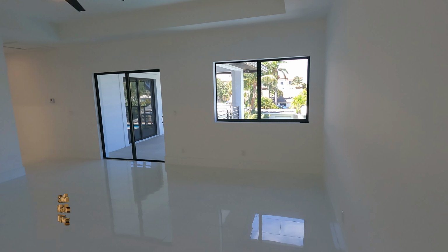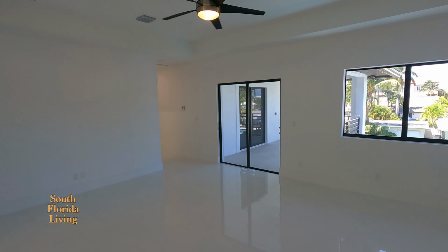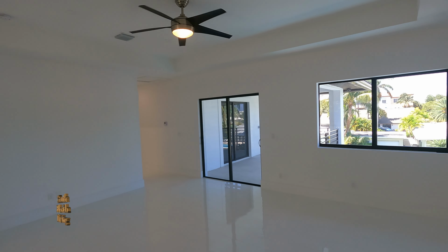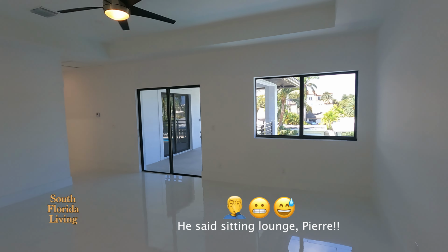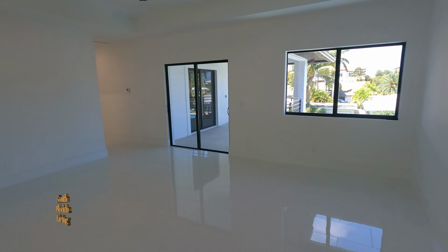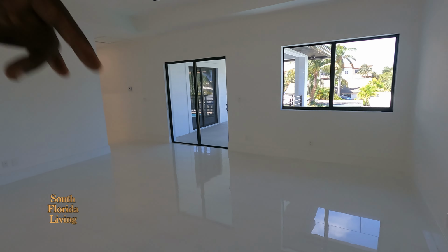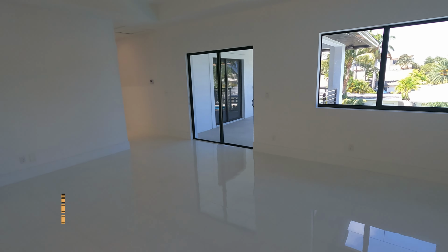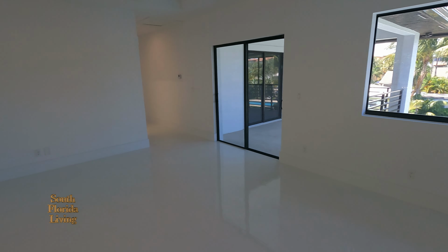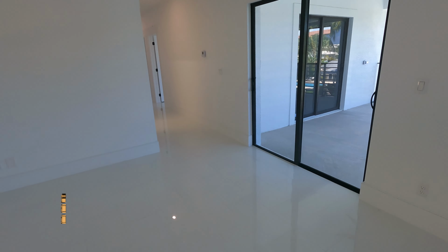Beautiful loft space up here, right? Is it a lounge, right? There's a lounge, second lounge. You can use it as a living room. A lot of people are working from home. You could use it as an office space. Some kids are still at home. You can use it as another study area. Whatever your mind's eye sees, you can utilize the space.